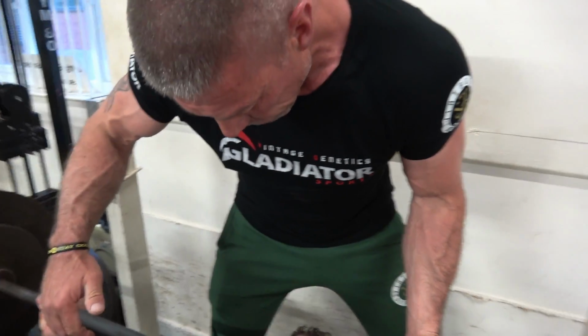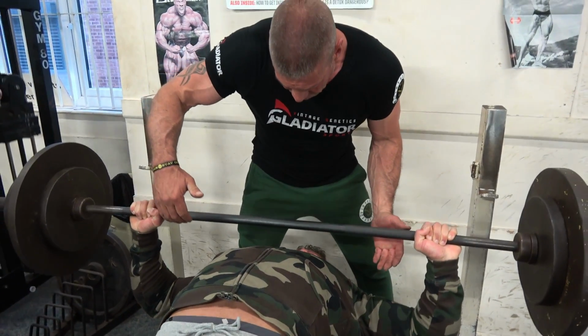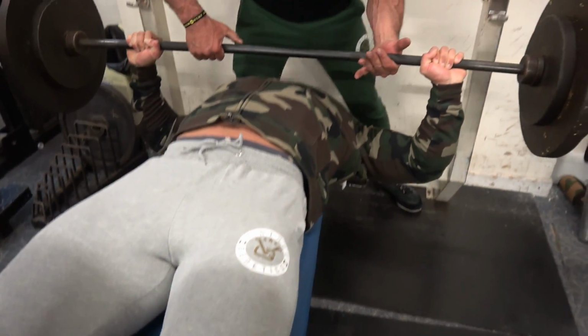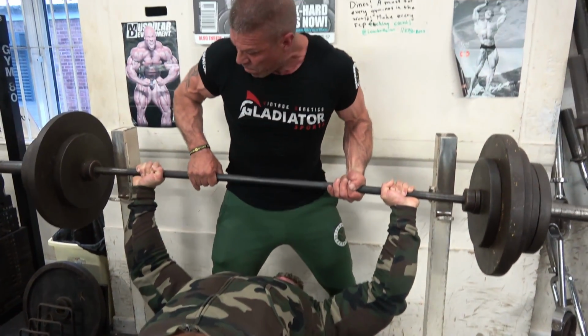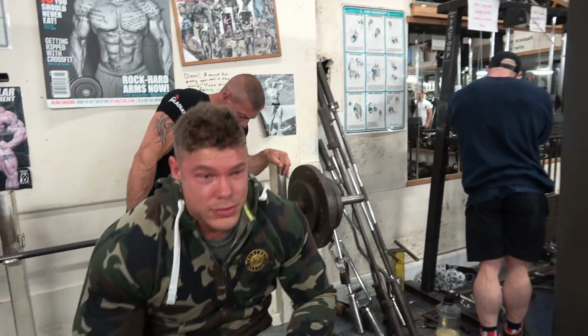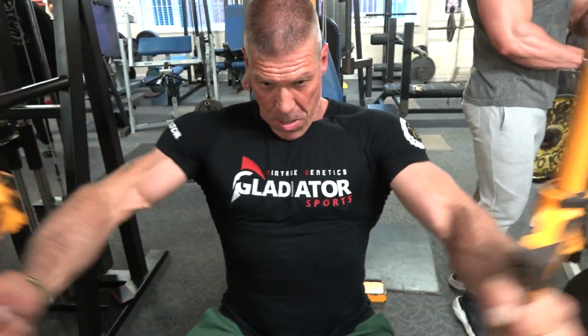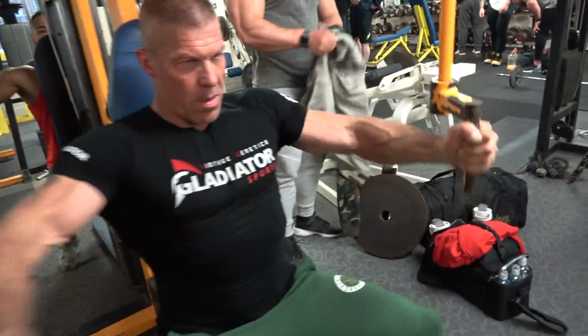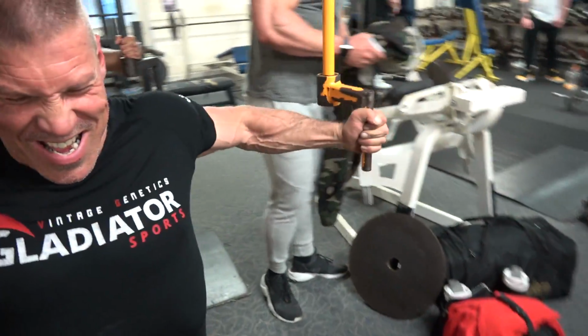Build up some strength on it. We don't have a decline bench at our own gym. I'm planning on purchasing it though, so I wasn't able to really build strength on this exercise, because you have to get used to the lift. But once you actually build strength with it, it's an amazing exercise to build power and mass in your chest, also the upper chest.